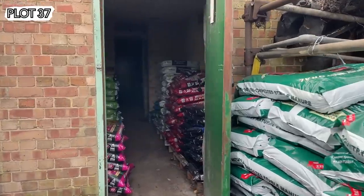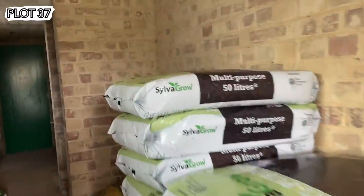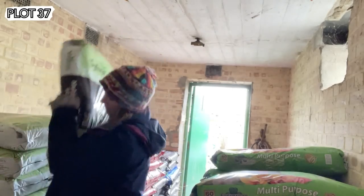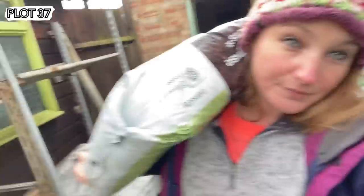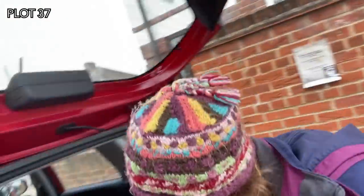Oh, here we are, chaps, in the bomb shelter at the other allotment site. Look at this. Oh, a bomb shelter full of compost. What more could one want? And that lovely stuff I'm going to use to pot up the garlic.